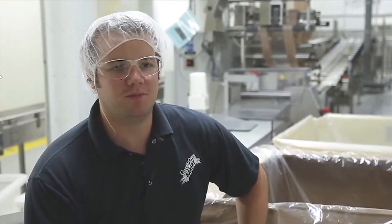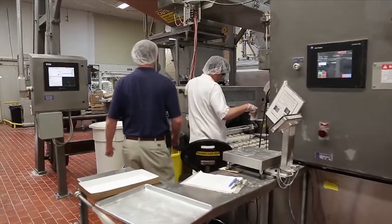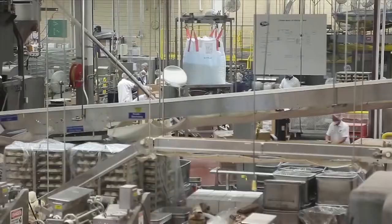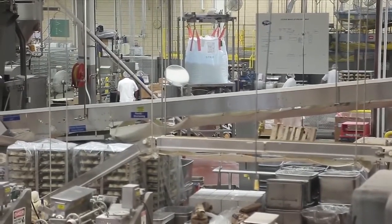People on the floor also get to do extra training and work in other areas throughout the plant. They're not stuck with one job from the time they start here until the time they leave. They move around from position to position depending on what they aspire to do in the plant.